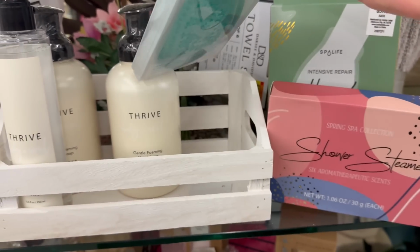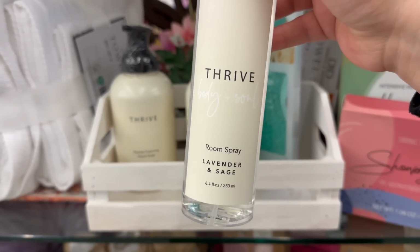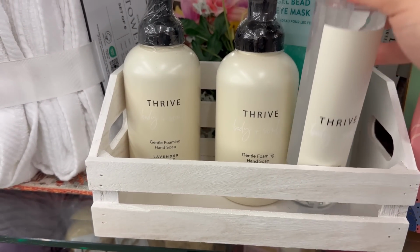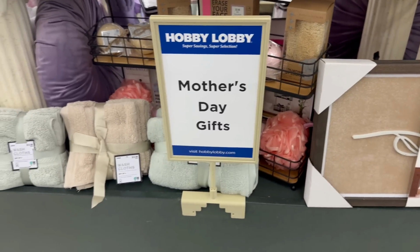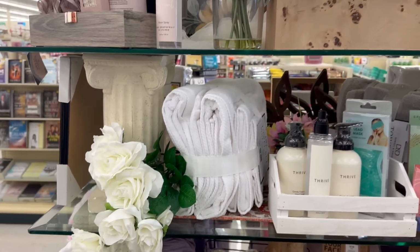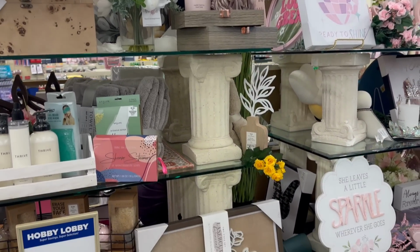This is for $4.49. You also have this room spray in lavender and sage scent for $4.49. And then these were $5.49. So they got some great Mother's Day products over here. These are $12.99 for some wash rags. And so you can see this nice display. This is like when you first walk into the store.